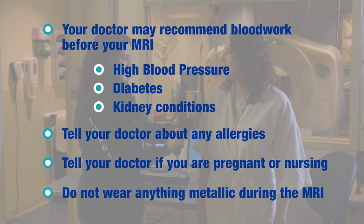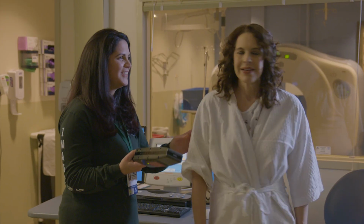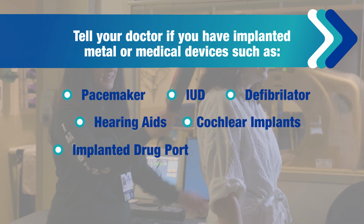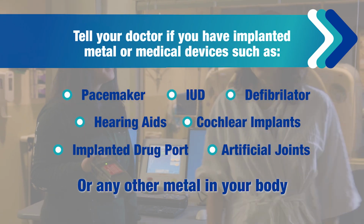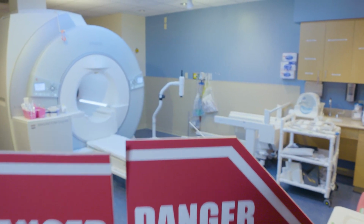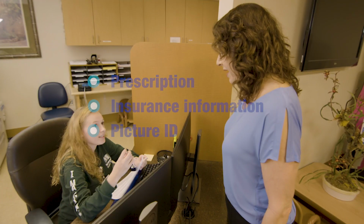Do not wear anything metallic during the MRI. Tell your doctor and MRI technologist about any implanted metal or medical devices that are in your body. Entering the MRI exam room with metal is not safe. Make sure you bring a copy of your prescription, your insurance information, and a picture ID.